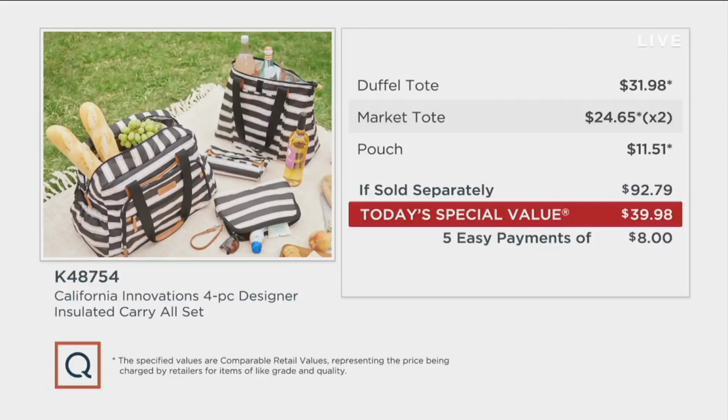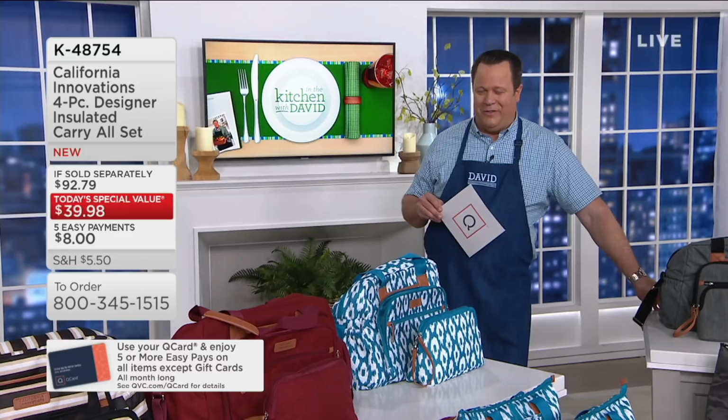Now, obviously, in the summertime, when you want to keep things extra cold, it'll do all that. If you're carrying a hot dish to a potluck, it'll keep it hot. But it's also going to carry your wet bathing suits. You're going to throw your baby supplies inside. Mom, if you're taking the little ones to the pool for the day, everything you need will fit inside, including the bath towels or the pool towels. So all this comes together for you at this great price.